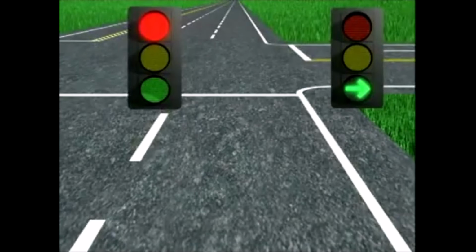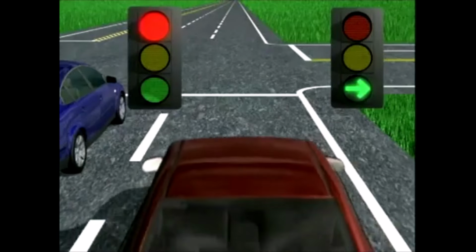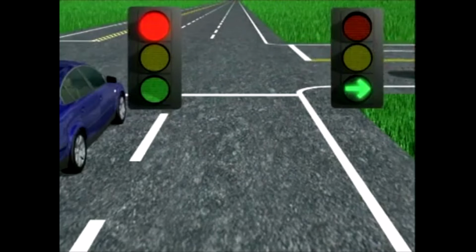If you have a green arrow on a right turn, again, you have the right-of-way. You do not need to stop if the intersection is clear and it is safe to turn, even if the lights for the through direction are red.